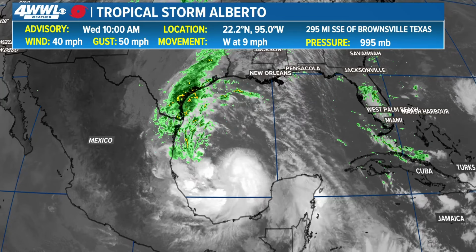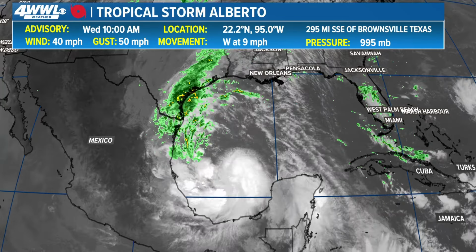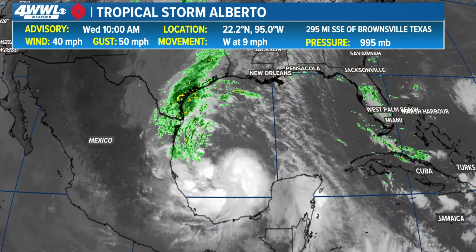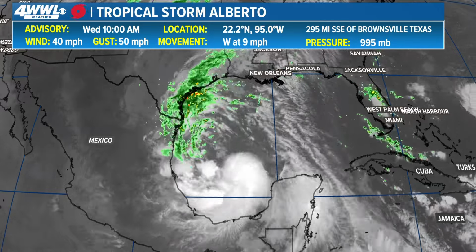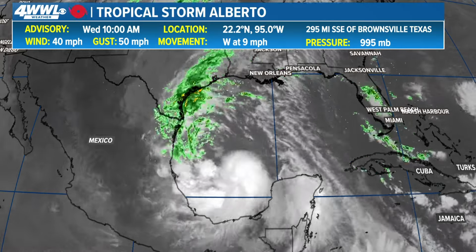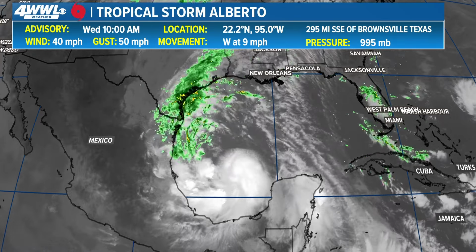Now, you may remember Tropical Storm Alberto was Potential Tropical Cyclone 1 over the last couple of days. The reason why it has now become Tropical Storm Alberto, the first named storm of the season, is because it has now developed a closed circulation. So it's taking on that better structure to be classified as a tropical storm.